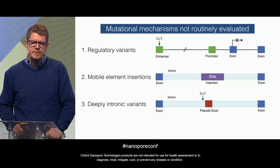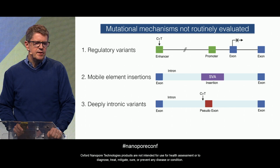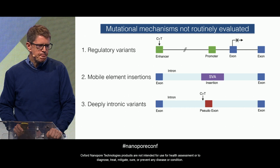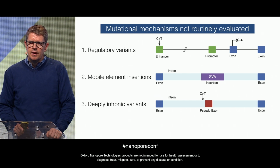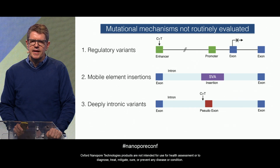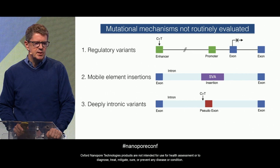So some of the potential mechanisms that may explain these families that are not routinely currently tested include regulatory variants that could be upstream within open chromatin, either at enhancers or promoter regions. And a variant such as an SNV or a structural variant within a potential enhancer may prevent transcription factor binding and either reduce or silence gene expression downstream. Another mechanism that's not routinely detected by short-read approaches are the mobile element insertions, such as Alus, LINE elements, or SVAs. And even when they're inserted in introns, they can end up getting spliced into the normal message of the cancer gene, leading to reduced or inactive gene expression.